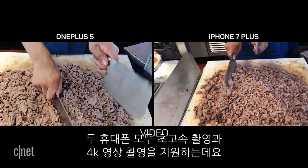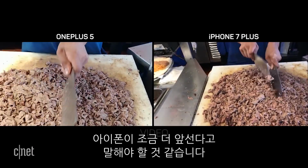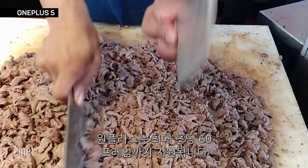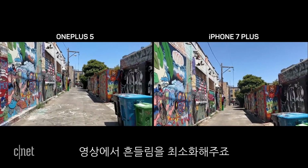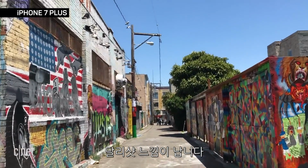Both phones shoot slow motion and 4K video, but I gotta give the edge to the iPhone. It can shoot 120 frames per second at 1080, the OnePlus only 60 frames per second. And the iPhone has optical image stabilization, which takes the bounce and shakes out of your videos. It looks like a dolly shot.